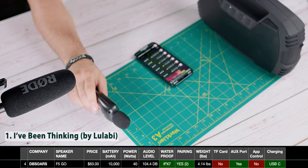One cool unique feature of this is it has, I think, speakers on both sides. So it kind of helps if you're outdoors or in your backyard, if you set this on the table, everyone around will get to enjoy the sound. This is IP67, and there are not that many that were IP67. This was one of them. You can pair with up to two of these speakers, weighs about 2.1 pounds. No aux port, no TF card, no app control, but it uses USB Type-C. Let's take a listen to the audio quality, see what you think.